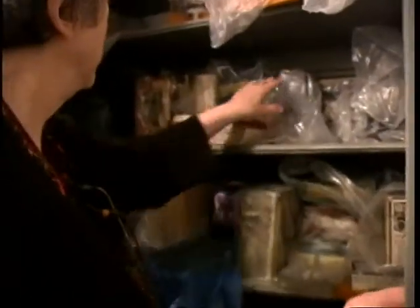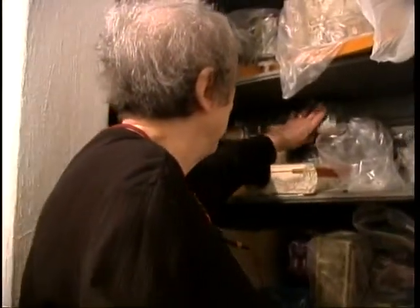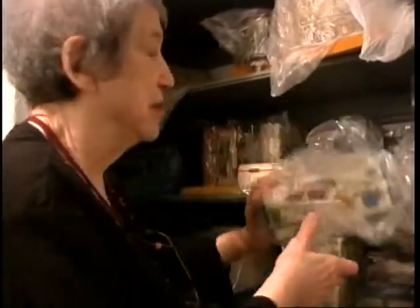This is a beautiful, beautiful one. But I was looking for this bright colored one that I thought would make it interesting. Now this one.